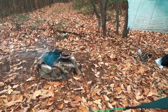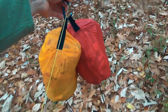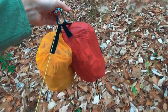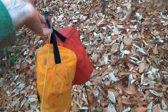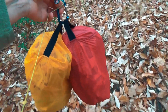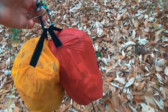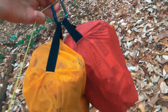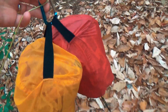All right, guess we better get our food down. Hope it stayed dry. And these are just Sea to Summit Ultra-Sil stuff sacks, so they're not intended to be dry bags. They're just silicone impregnated. But hopefully it did the trick. It wasn't raining too heavy last night. You can see we had them hanging upside down, so the opening was at the bottom. It's just a lazy way. We had all our food in these. We just take it out of the pack and hang it up and done with it.